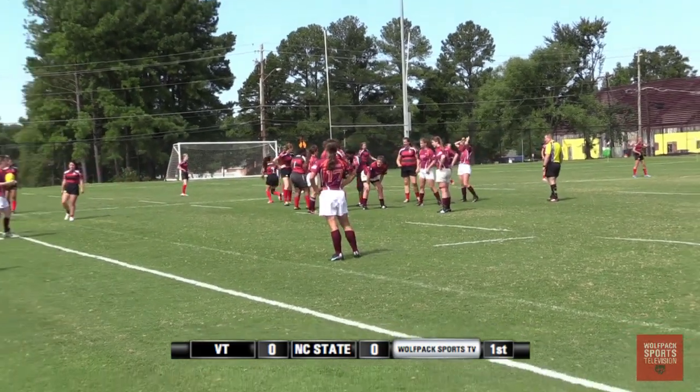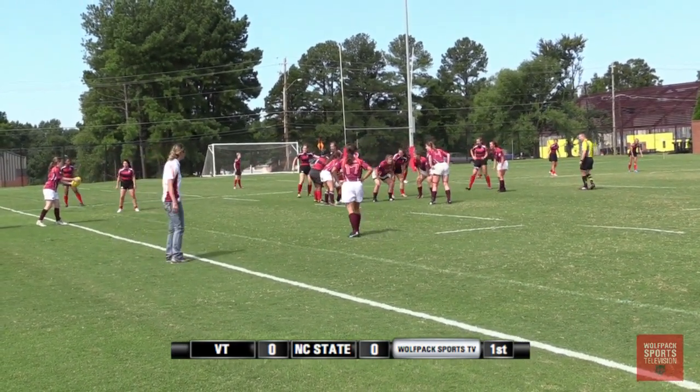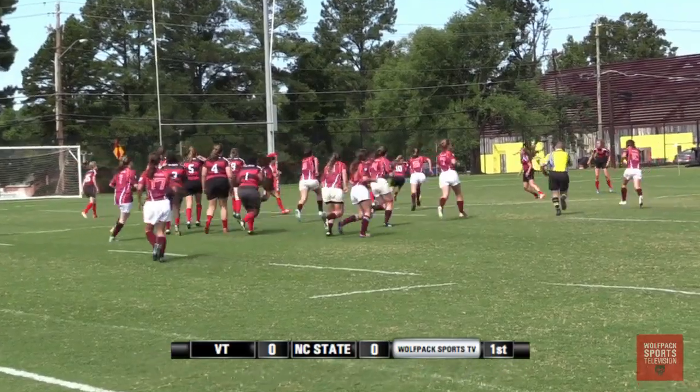Yeah. Virginia Tech did have an opportunity earlier. They were getting close to their try zone territory, but the Wolfpack able to stand strong and come up with possession. Line out goes straight to Wolfpack.